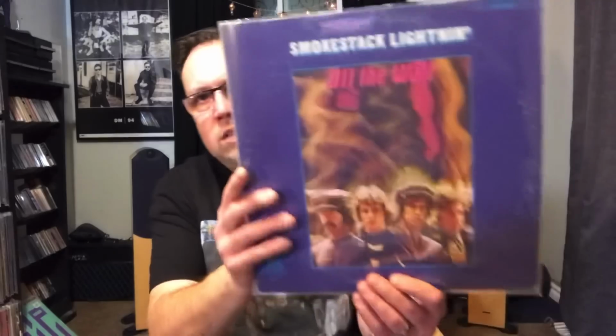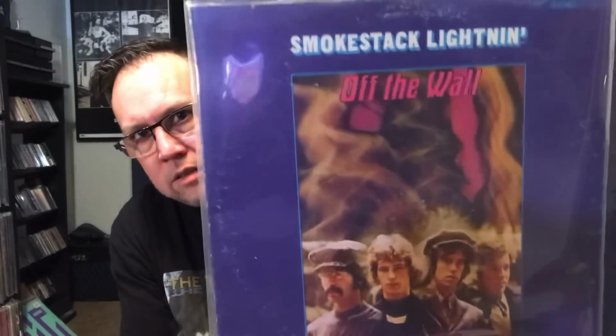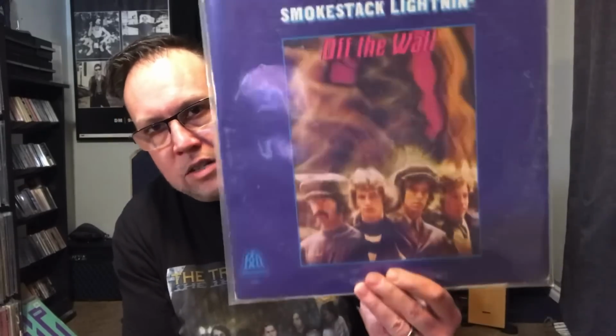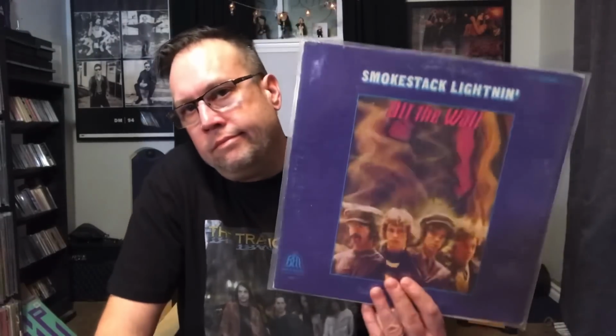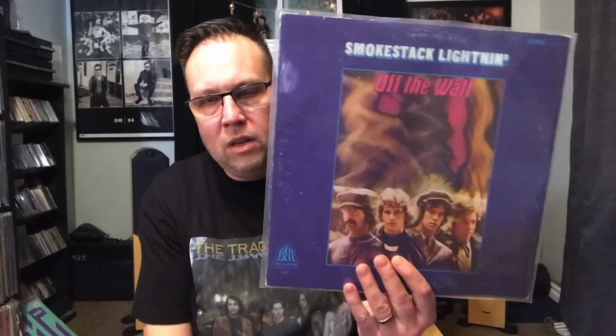Slightly. Anyways, I've just never seen it, and you see an album cover like that, and you see it for a couple of bucks, it's worth picking up if it's in good condition, because you never know. It could be a psych classic you don't know about, or it could just be a kind of heavy blues rock thing. Anyway, Smokestack Lightning, Off the Wall. I can't remember if it's 68 or 69, but it's in that era, from these Sunset Strip Los Angeles guys.